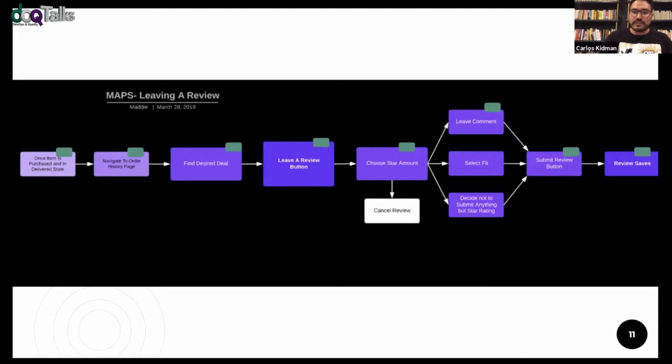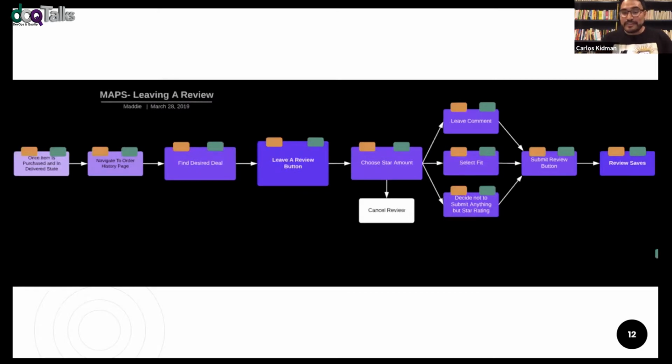The very next thing that we did was actually create a plan for how are we going to automate this so that way we can cover as much of this as possible. Now, as of today, we actually have these orange boxes on these purples, or the purple boxes. That is our automated test coverage. And so I can say to you right now that for leaving a review, I have 91% product coverage on leaving a review.